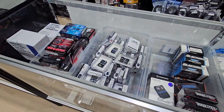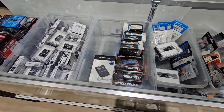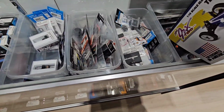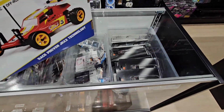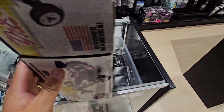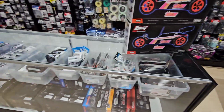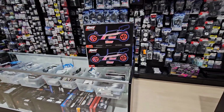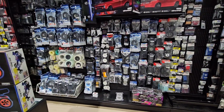So Futaba receivers, got your programmers, SandWeb receivers, more SandWeb receivers, got your Spectrum receivers, just in a bin. So instead of taking the space to display all those, we just put them in the bin, and then turn this around. Put them in the bin, pull out the bin, pull out the right stuff. So saves us some space. Actually, I actually like it better. I think it's more convenient for everybody to just say, oh, you want this one or this one.